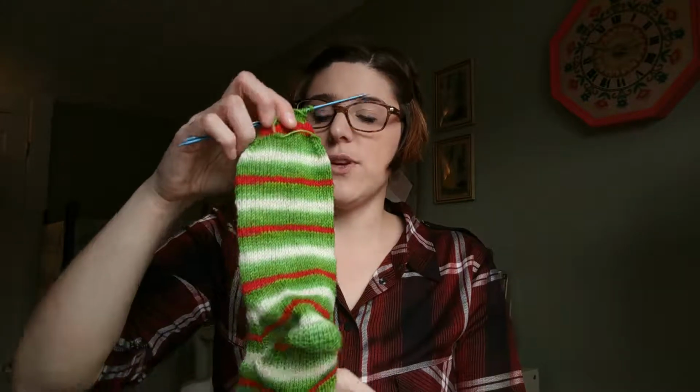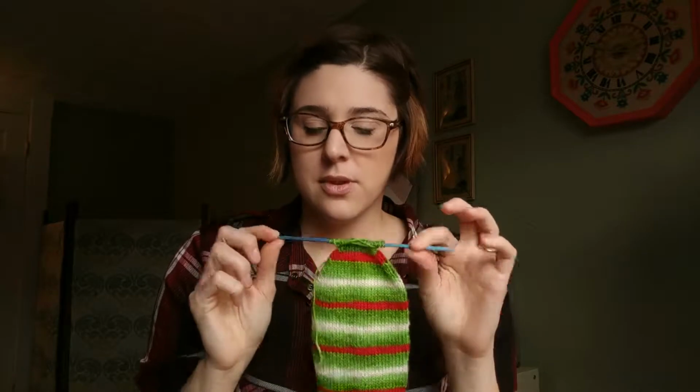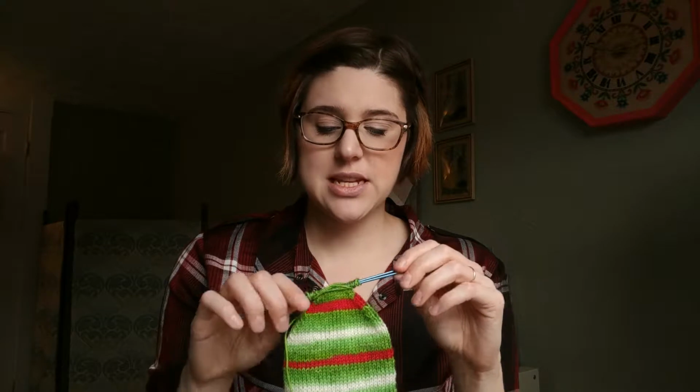So my Christmas sock, I am more than halfway done. I have one sock done, well, except for the Kitchener stitch at the end. I hate doing it. I don't know why, but it has been like this for about 3 weeks, and it'll probably stay like that until the very, very end.